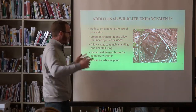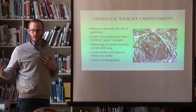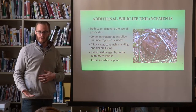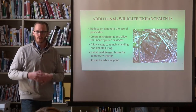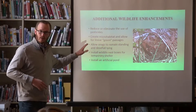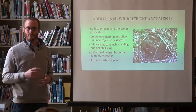Oh, I didn't finish it. So allow snags. Those snags up on your property have big holes in them, and they look like dangerous trees that are gonna fall over. I understand that they're a potential threat, but whenever possible, allow them to stay up, because they're utilized by bats and birds and all types of wildlife. That's the stuff you want to keep up. And when that stuff falls, you leave it lying. Even push it into the spot that you want.